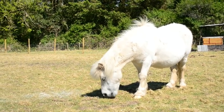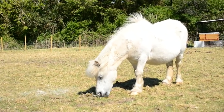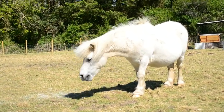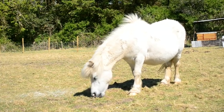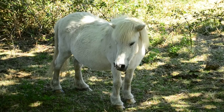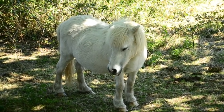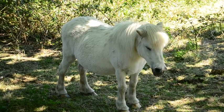This is Annie. She is Arnie's mother. She's at least 20 years old. She's probably more like 30 something. She was bought at the horse fair in Llanybother, so she was a wild mountain pony before then, and she still doesn't really like being handled at all. She's normally very calm and very chilled out, looks out for the others.